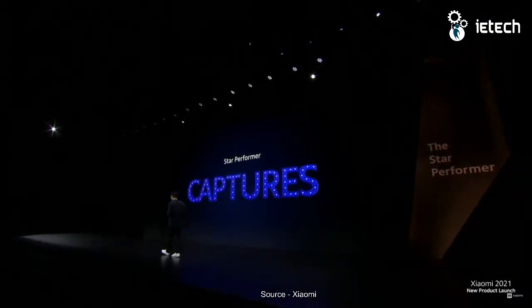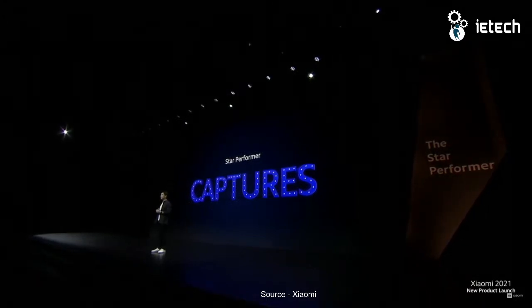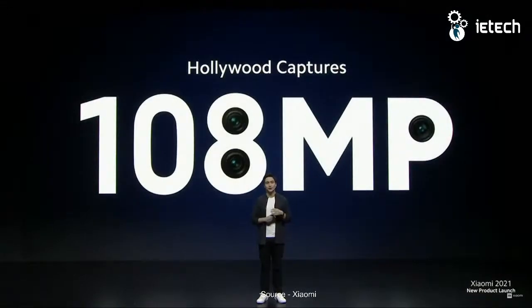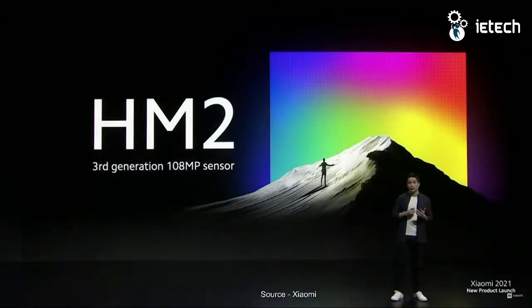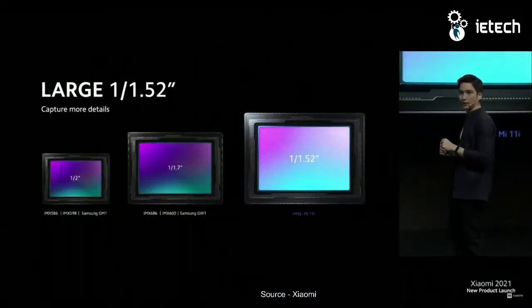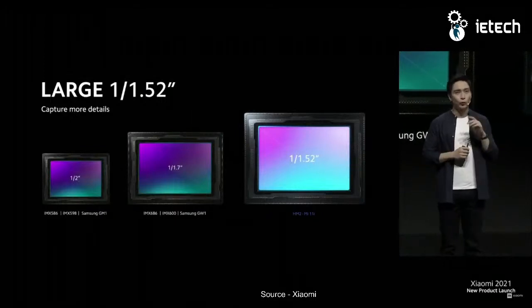They say that the best camera is the one that you have with you at all times. And so for Mi 11i, we're excited to offer you 108 megapixels. This is one of the highest resolution camera sensors available today. This 108 megapixel camera uses the advanced HM2 sensor. This sensor is much, much bigger than typical sensors. What a bigger sensor means is more room for pixels and higher light intake overall.